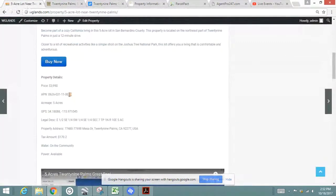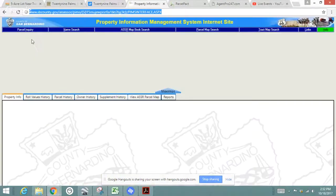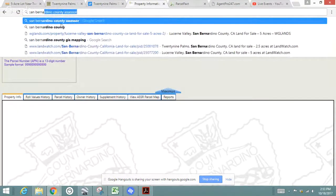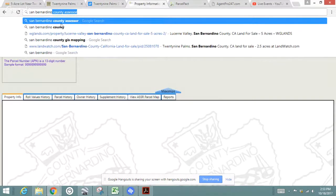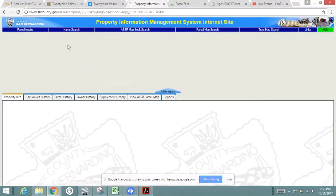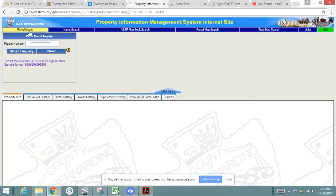In doing my due diligence, the main thing I want to do is, here's the APN, I want to make sure that the owner and the person I'm talking to actually owns the property. When I do that, you type in San Bernardino or whatever county your property is in, and you go to that county and go to their assessor. The first link for San Bernardino County is this, and I click this parcel inquiry.